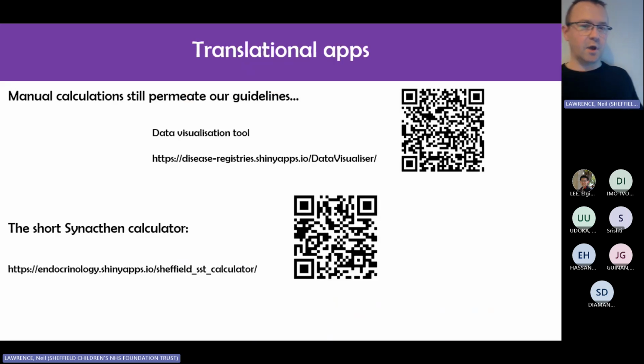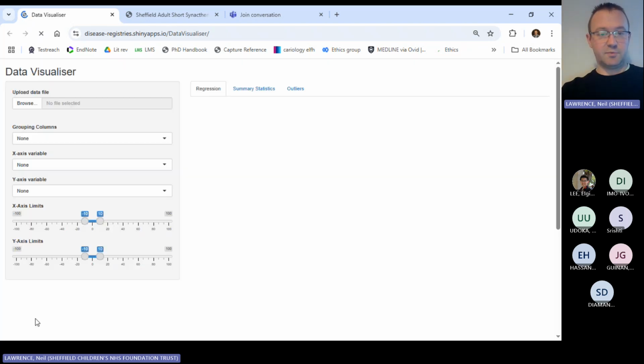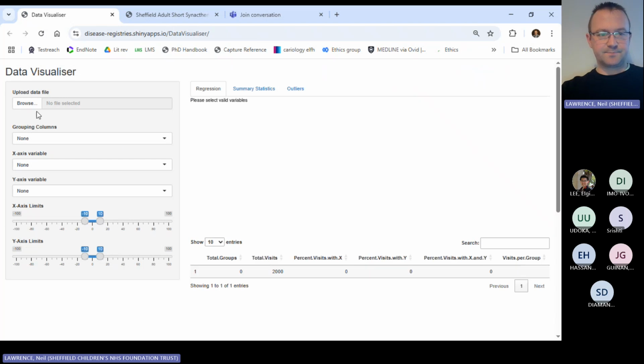In that sense, I've made a few apps in my time. You can access these apps by flashing the QR code on the screen. One of these is in relation to data visualization. I think I was going to show that actually. I've got that loaded up here. So this data visualization app I did whilst supervising a computer science student.